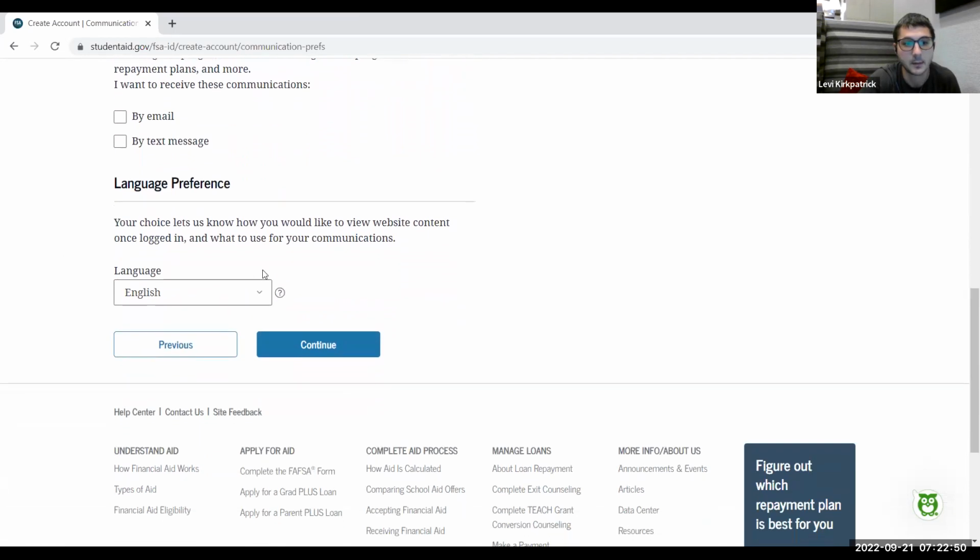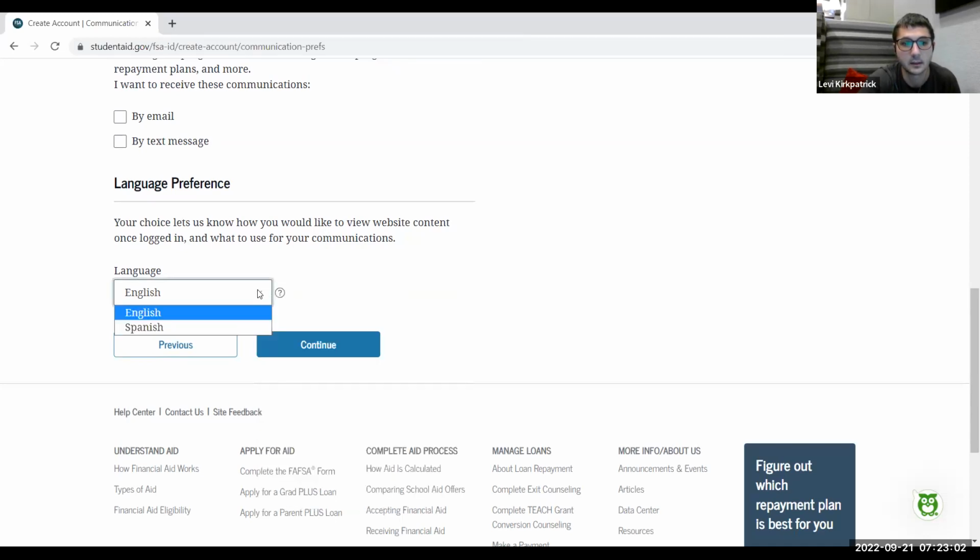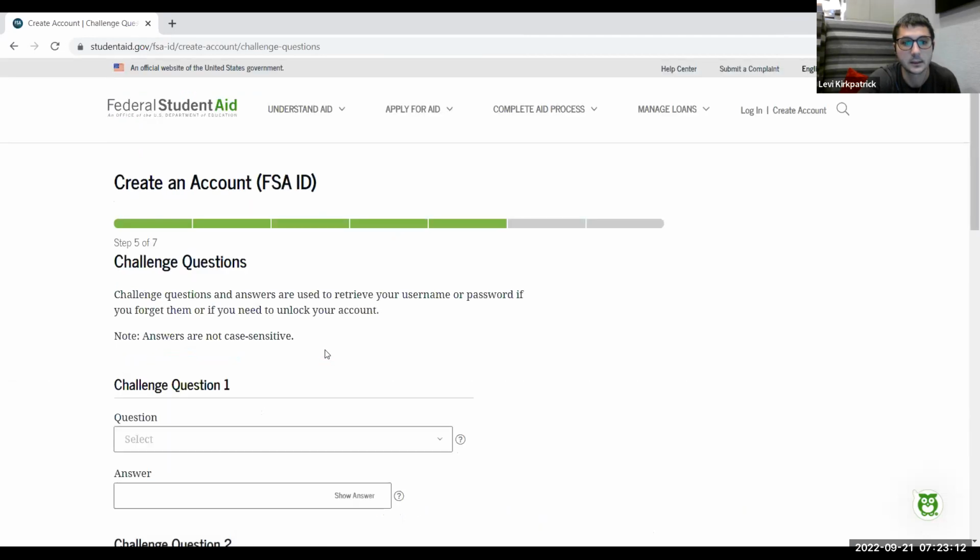And then finally, at the bottom here of this step, you're going to see a language preference. That's going to determine which language you do receive those communications in. So you have two options there. You can do English or Spanish based on what your preference is. And let's click continue there.